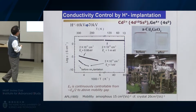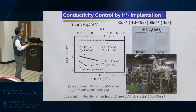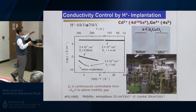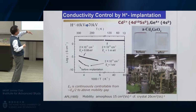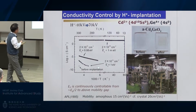But when a proton is implanted, conductivity is easily changed from here to here. And the activation energy is changed from 1 eV to less than 1 eV, 1 meV. This means that the Fermi level is controllable from the mid state of the gap to the conduction band minimum.